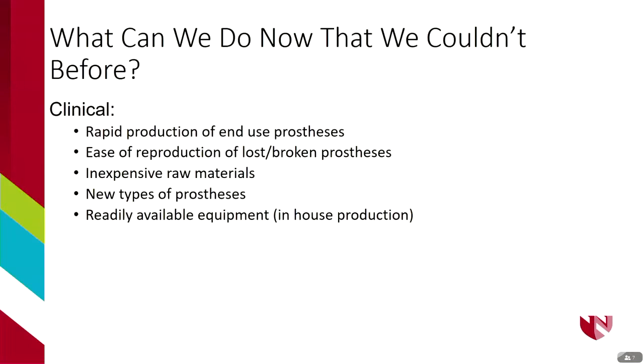But then the other question is, this is a great new technology. What can we do that we couldn't do before? So, there's rapid production of end-use prostheses, which is great. Ease of reproduction for lost and broken prostheses, and this has a lot to do with why I got interested in this, is replacing dentures.